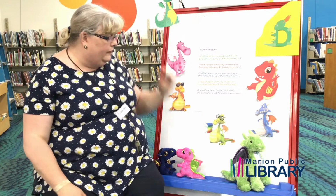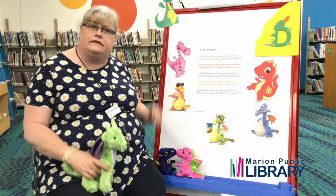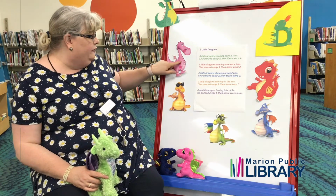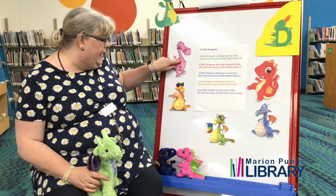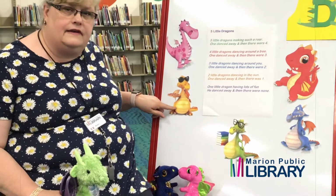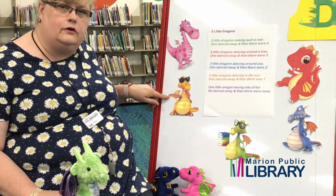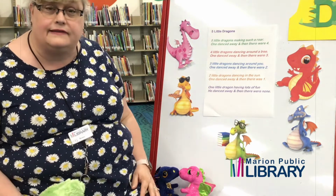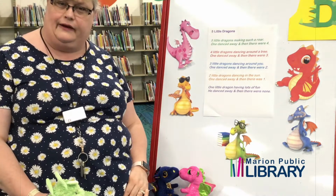And I have another rhyme. I have five dragons on my board. Can you see them? I have this dragon right here. What color is this? Pink, that's right. And this dragon is wearing sunglasses. And look what he has in his little claws. He has a pizza. Did you know that dragons love pizza? Well, they do. And what color is this little fellow?